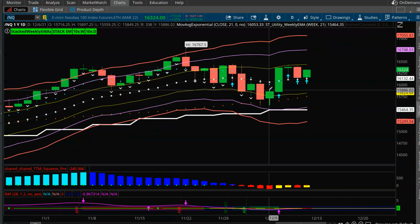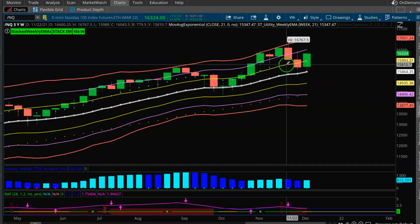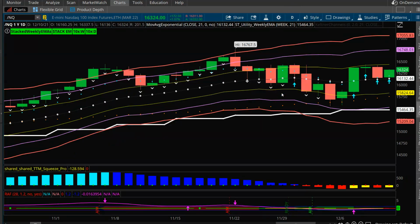I'm not a perma bull, guys. Market breaks the weekly 21, we're on here shorting this thing. But until you break the weekly 21, be careful shorting its support, and the trend is your friend. So we'll see if Santa shows up here for the Santa rally this year, but the structure is there. It's definitely there. So good stuff this week, guys.